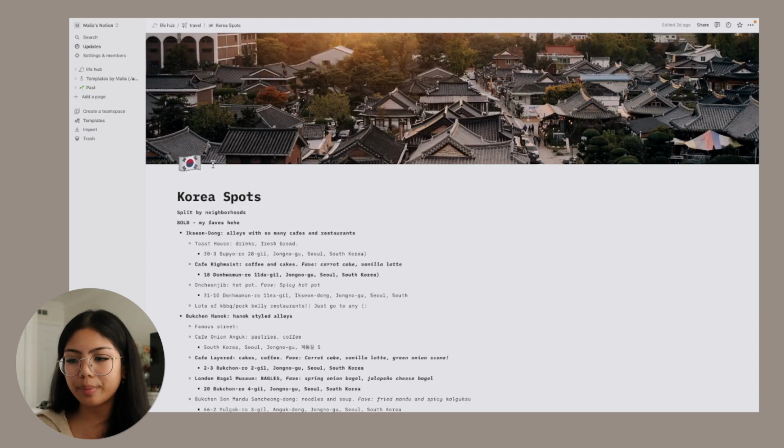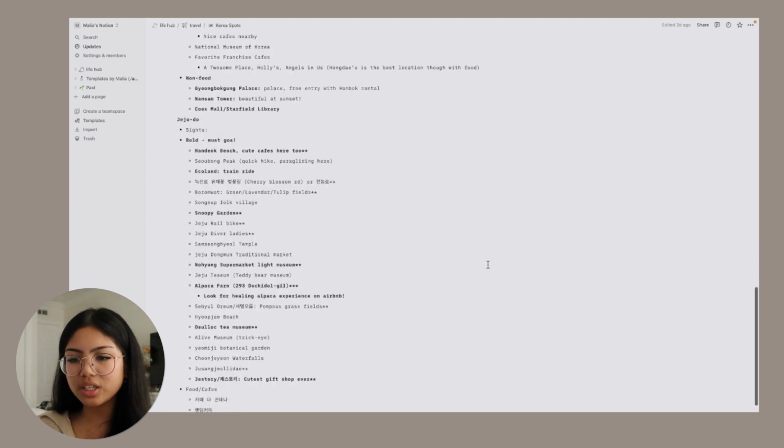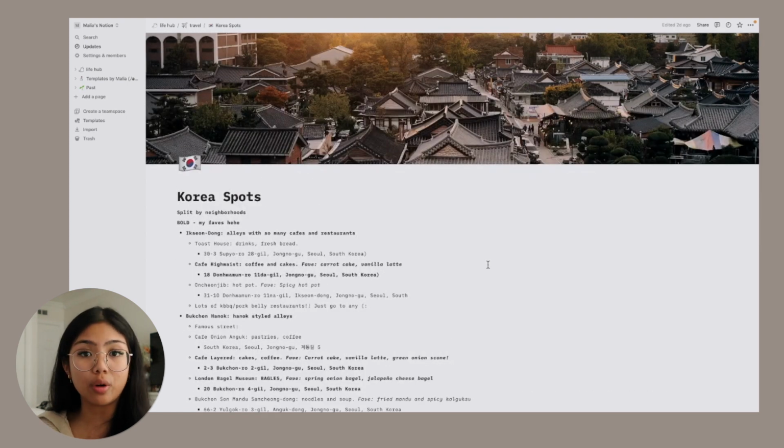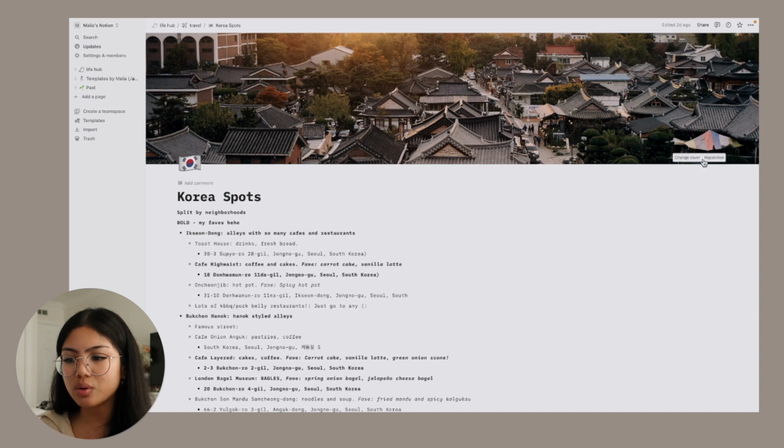So what's cool about Notion is that it's very shareable and collaborative. So if I wanted to share this list with a friend who might be going to Korea soon, all I can do is just head to the top right and then click share. And then from here, I can invite my friends, or I can just give them the link to this page. So this would even work if I was traveling with friends, and then I could share the link to that itinerary page for the trip and we can fill it out together.